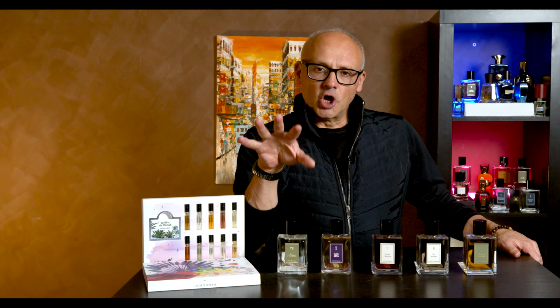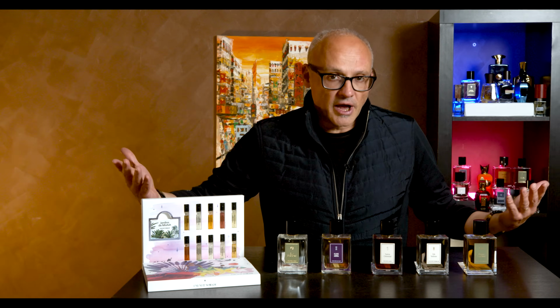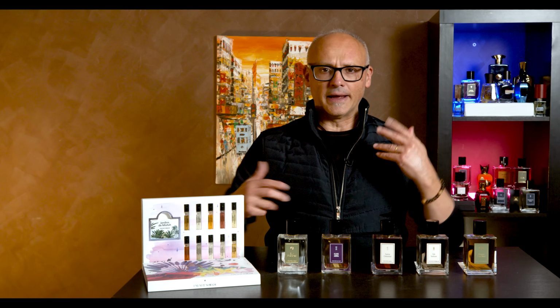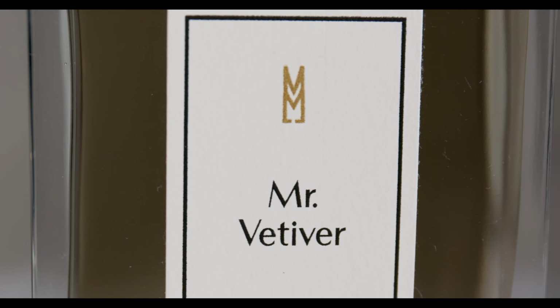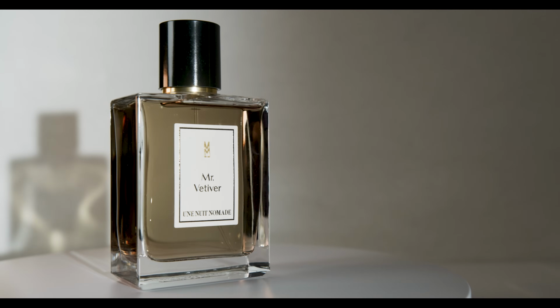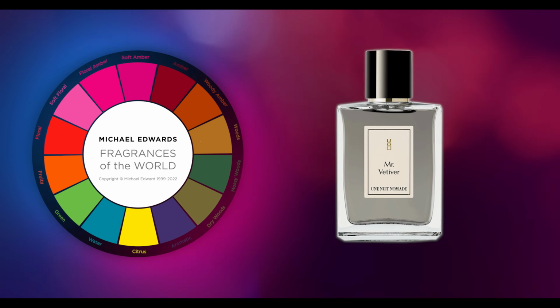It's been hard for me not to show my hand as to which ones I love. I want to be impartial, just share knowledge, share my experience, and let you decide what you like, without being swayed by my enthusiasm. I'm going to stop all that and tell you that I adore this fragrance. This is Mr. VETIVER, and for me, this is a classic gentleman's fragrance. Every man, I insist, this is one that you need to have in your collection.